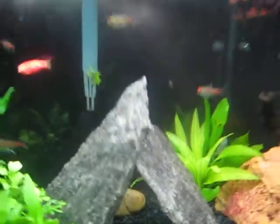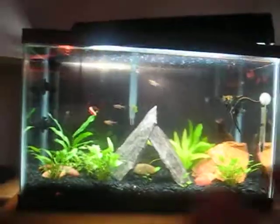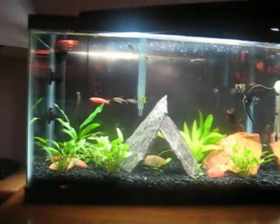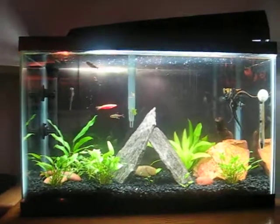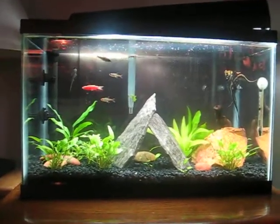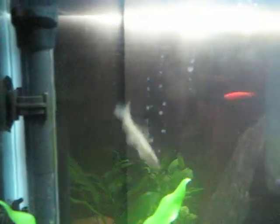And like I said, the tank is just looking incredible. Just look at it. It's so beautiful. I love my tank. I love it. There's just something about it. All the live plants and the fish and everything else. Look at the sucker fish. Look at him. There he goes.